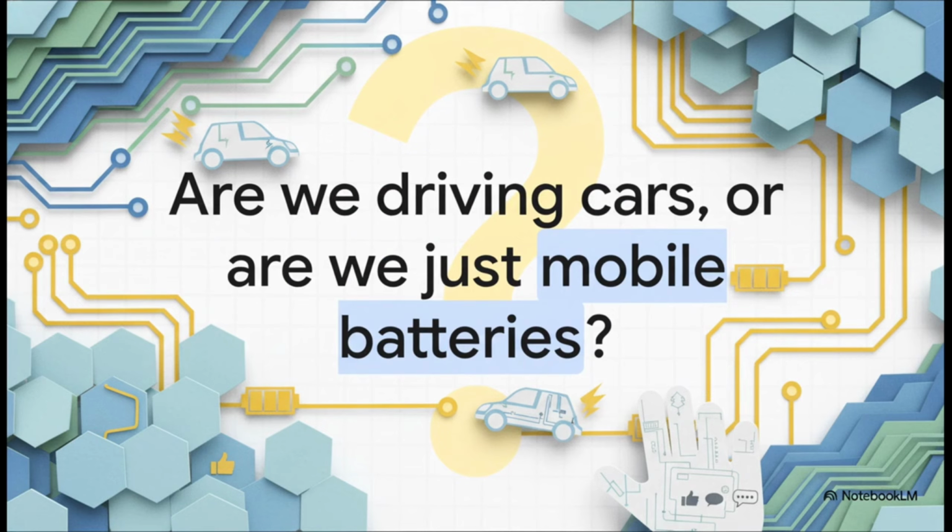And that brings us to a final, pretty provocative question. If AI algorithms now manage our plugged-in vehicles as a massive, decentralized energy grid, are we really driving cars anymore? Or have we simply become mobile batteries serving a much larger digital machine? It's a profound shift in how we interact with physical infrastructure.